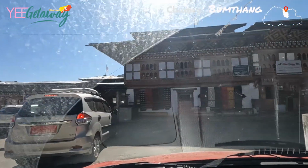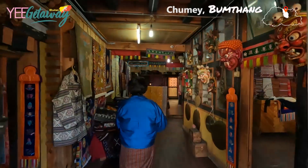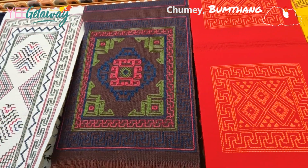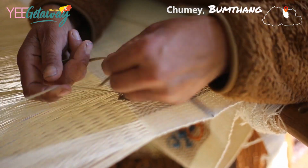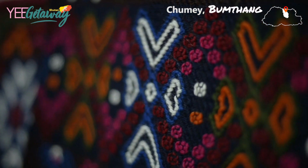I'm here in Chumey Valley in Bumthang, and I'm here at Amsonam Thamul's shop in Zungye. Chumey Zungye. And she owns one of the most popular Yathra textile shops. And the best thing is, she doesn't just sell the textiles here. In fact, behind her house, you see women weaving and also demonstrating how this famous Bumthang textile is made. So let's find out more.